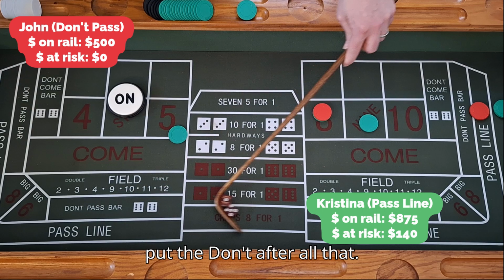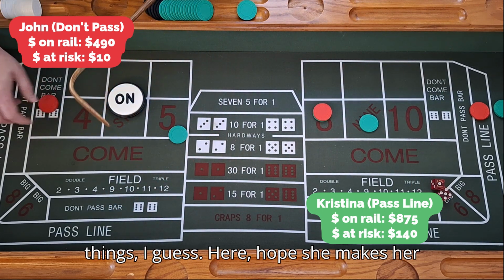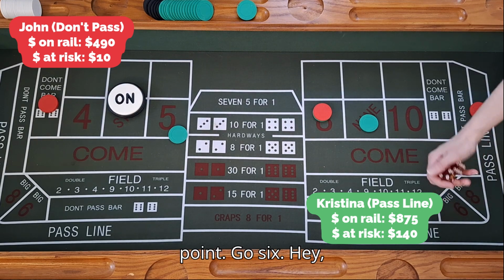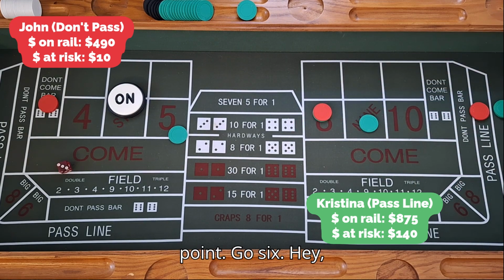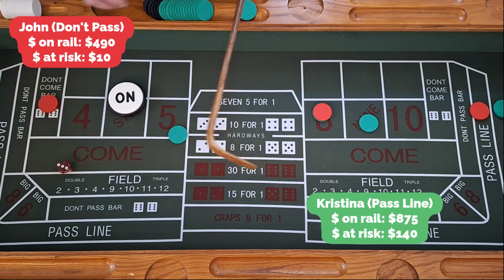I forgot to bet the don't after all that. So, I'm trying to do too many things, I guess. Here, hope she makes her point. Go 6. Hey, look what I just lucked out on. So, that's a winner.